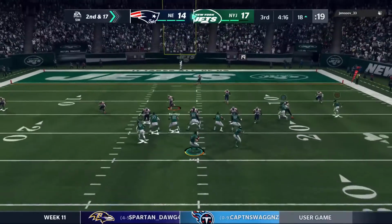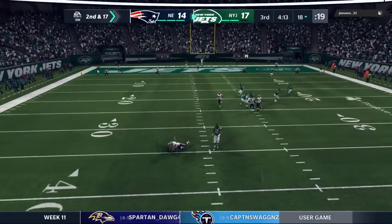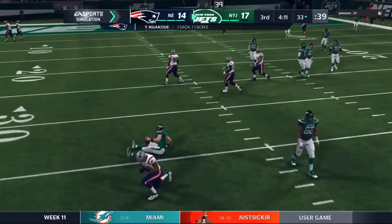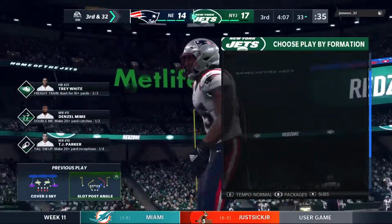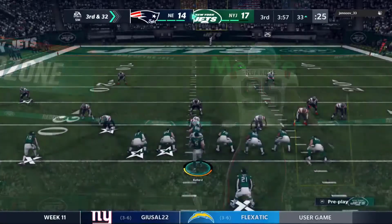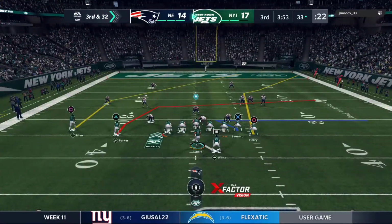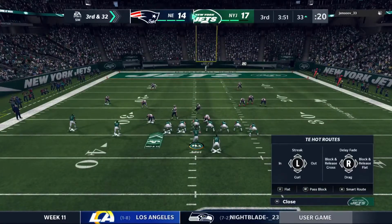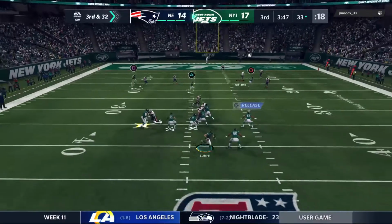Operating from the gun. Bullard. And a big loss here as he's taken down. Sacked by Yannick Ngakoue, the former Maryland Terp. Well, it doesn't take much to ruin a good drive. Quite like a big loss on a sack, does it? Now they're looking at a 3rd and long, and suddenly the momentum shifted to the other side of the football. And old Mo is a very, very fickle man.